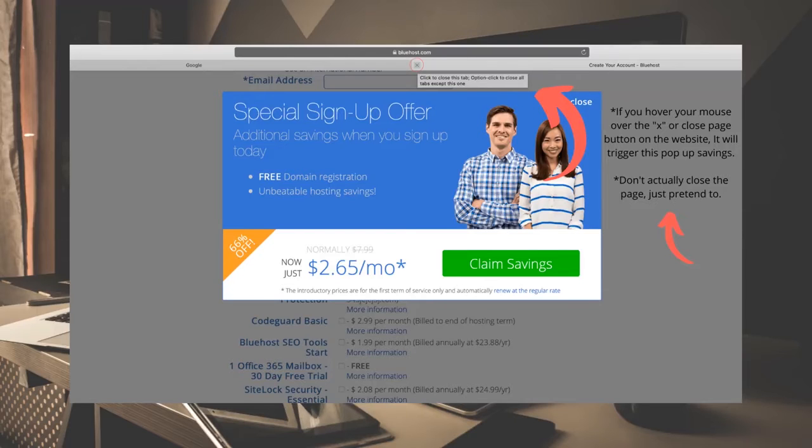So if you're on a desktop computer, just go up and hover the mouse over the X and pretend like you're going to close the page. And once you do that, you're going to see a special sign up offer pop up, and it's going to offer you the hosting for just $2.65 a month. And all you have to do to get that is click on the green Claim Savings button.